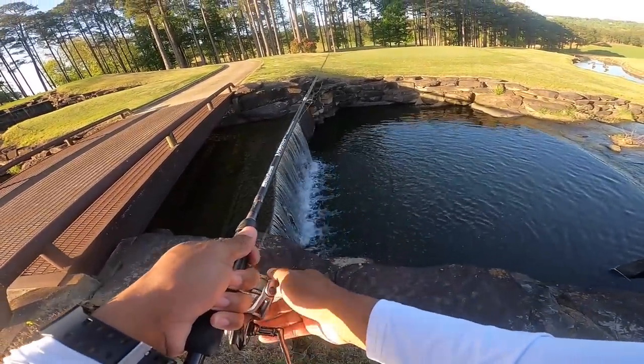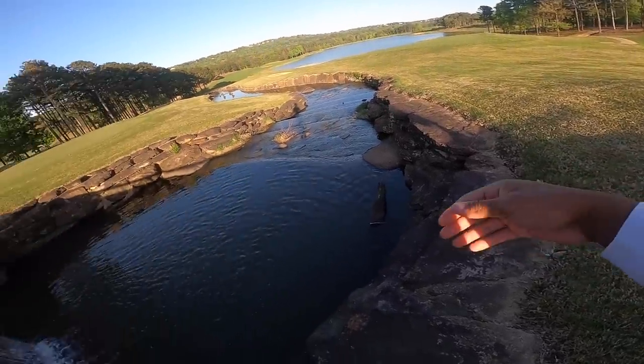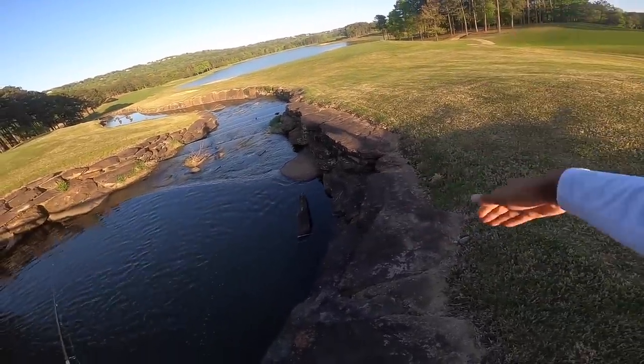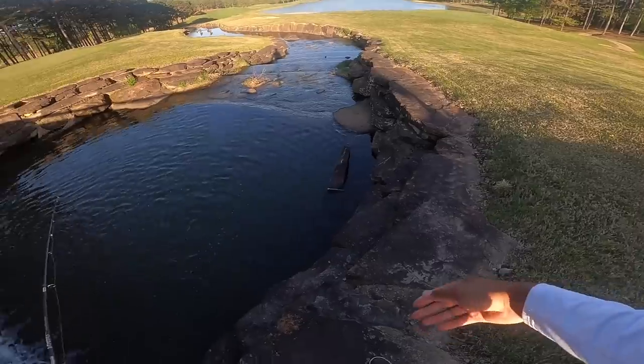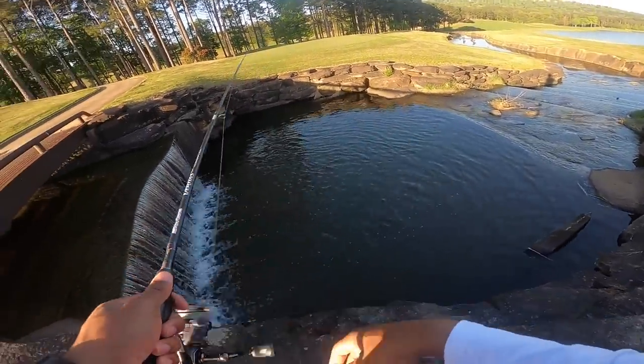But we're just gonna try it right here and see. These type of lures really do good later into the summer. When I say later, I mean like when it's 100 degrees during the day and the fish are just super lethargic. Throwing something small like this almost always gets bit.